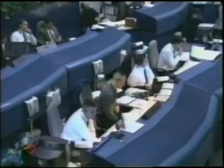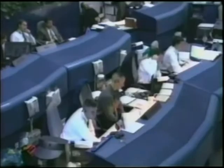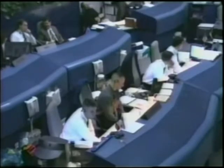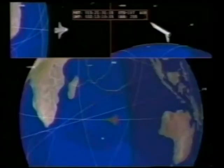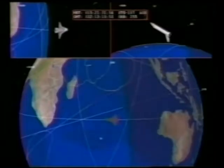We're ready for single APU start, attempt 2. That call from Columbia indicating that they're starting one of the 3 auxiliary power units on board the shuttle. Those are generators that supply power for the shuttle's hydraulic systems, which in turn are used to operate the elevons and rudder and speed brake, the aero surfaces of the shuttle. One of the 3 generators is started prior to this engine firing. The other 2 will be started after the engine firing is completed and while Columbia is on its descent toward the atmosphere.